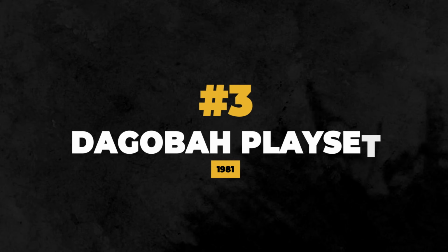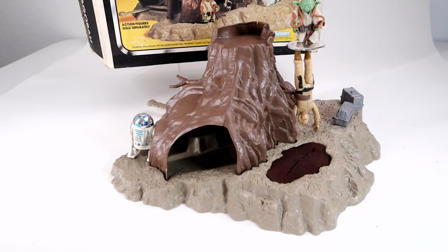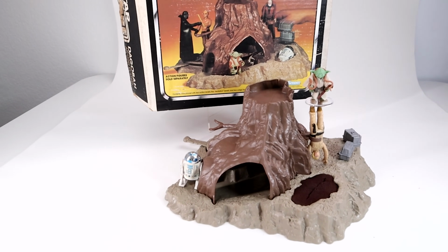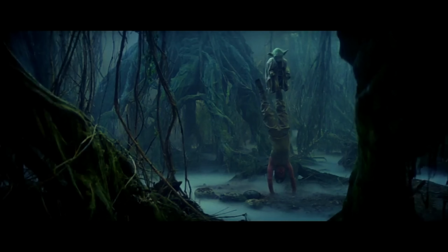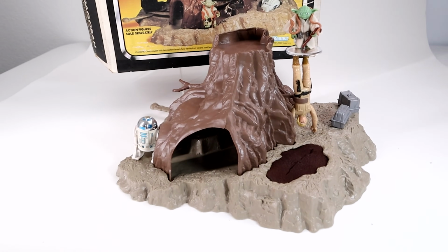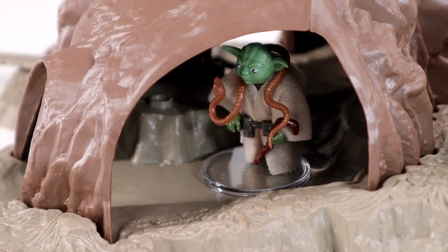At the number 3 spot, it's the Dagobah Action Playset from 1981. A true classic. With its great design and play areas that offered awesome interaction, it really immersed children into serious play. Was it in the movie? Absolutely. It features scenes from The Empire Strikes Back and Return of the Jedi. Playability. There are several areas that make this fun. The battle area, the levitation area, Swamp Pit, and Yoda's house.